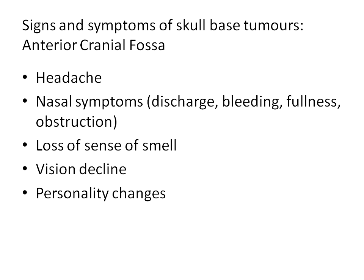So the way we organize the types of tumors also helps us remember what types of signs and symptoms these tumors present with. So patients with anterior cranial fossa tumors present with headaches. They can have nasal symptoms, and the nasal symptoms can include discharge, fluid coming from the nose, bleeding, recurrent bleeding from the nose or nosebleeds, a sense of fullness or pressure in the sinuses. So some of these patients may have symptoms of chronic sinus problems for a long time, and they may be treated for sinus infections or repeated sinus infections, but eventually we find that these are all symptoms related to a tumor. They may have sinus obstruction as well.